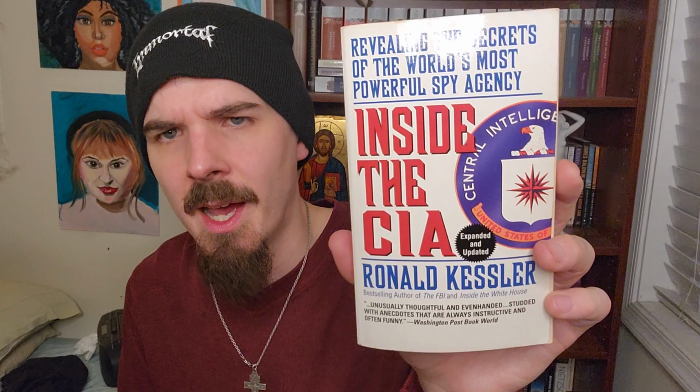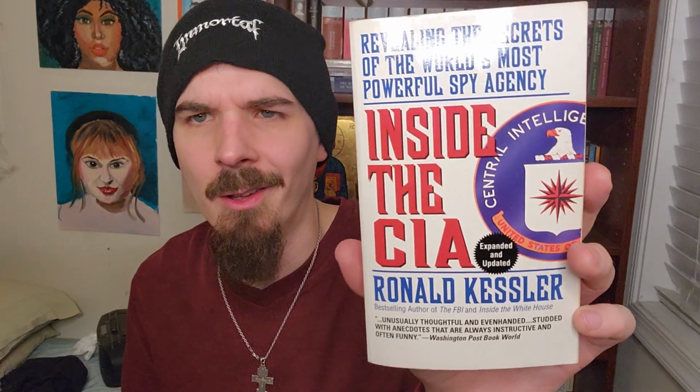Up next, we have this book that I haven't read yet called Inside the CIA, which looks pretty interesting. I'm not sure how legitimate it is, by Ronald Kessler. Could be not that great of a book, but it ended up in my collection from a used bookstore or something. So I'm interested to see what tales are involved in Inside the CIA.